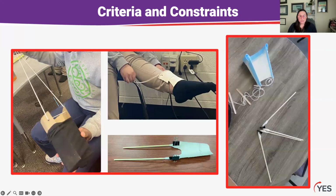And so even with these criteria and constraints, the design challenge is still open to interpretation by the youth. We see a variety of sock-assist devices created by students across multiple programs. And much like engineers, the students have found more than one way to solve their problem, even with the limited materials that we have given them.